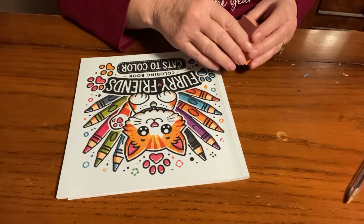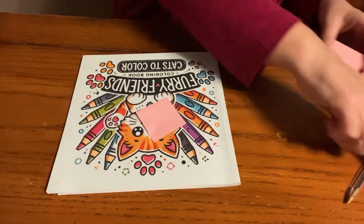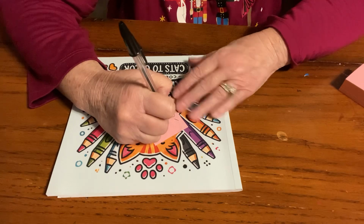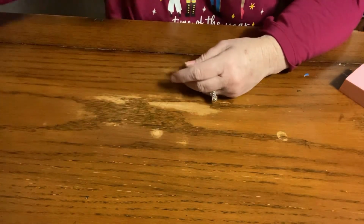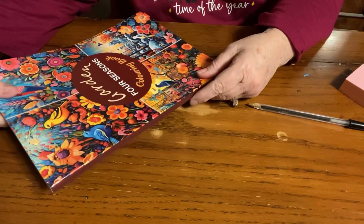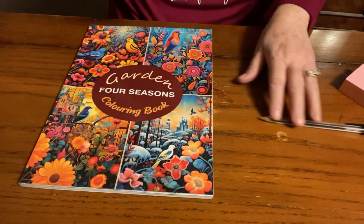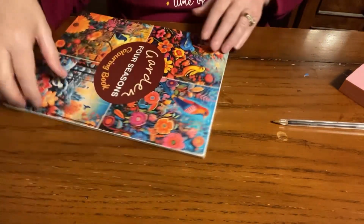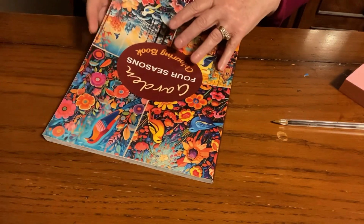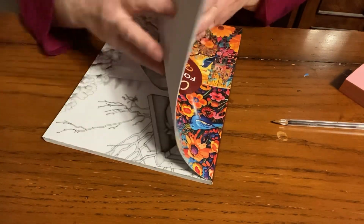I got this book last year. I think I got this book when I did a huge haul for like 20 books or something. All right, we're almost done, you guys. Okay, this is Garden 4 Seasons coloring book. It doesn't give an author. And I don't know if I colored in this book or not. We shall find out.